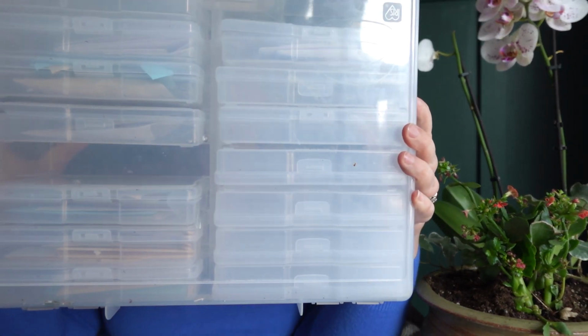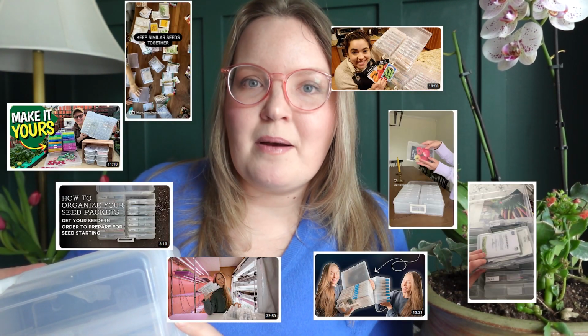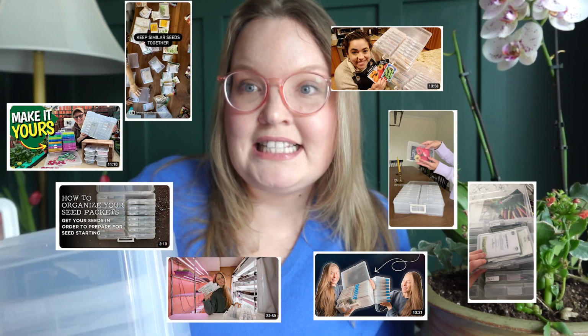Okay, so if you are searching anywhere for gardening or seeds ideas, I'm sure you have seen this case. Now, I have not organized my seeds yet, but they are stored in here. I have seen this, and I'll show you all of the different examples. Whenever I look up how to organize my seeds or how to store seeds, this container pops up.